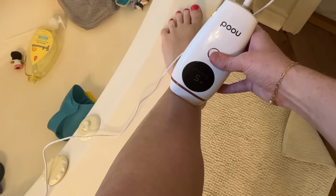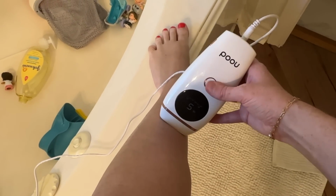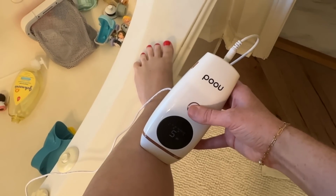You can use it up to 2 times a week. I've been probably using about once a week, and my primary focus has been my legs. I absolutely hate shaving my legs. I've hated shaving my legs since I first started in middle school or whatever. I think it's so annoying. My legs are always itchy and scratchy, and I hate shaving my legs.